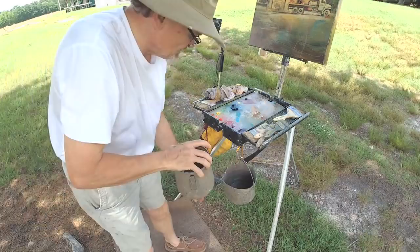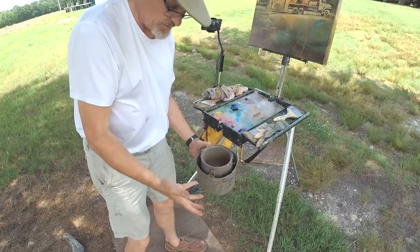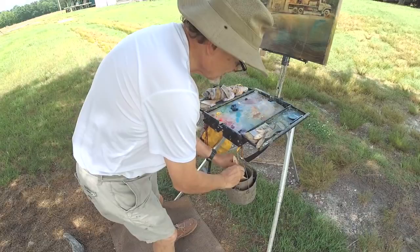But this bucket right here I carry with me everywhere. This is my tin bucket in which I put water, if I'm using water, or in which I put my terpenoid can, if I'm using terpenoid or Gamsol or whatever. Good system. A bucket in a bucket. I don't know why everybody doesn't do that.